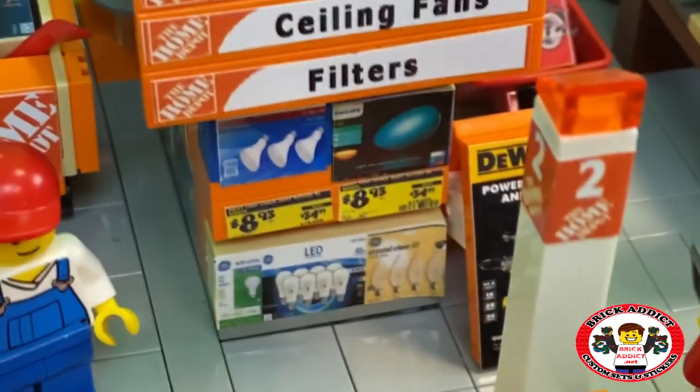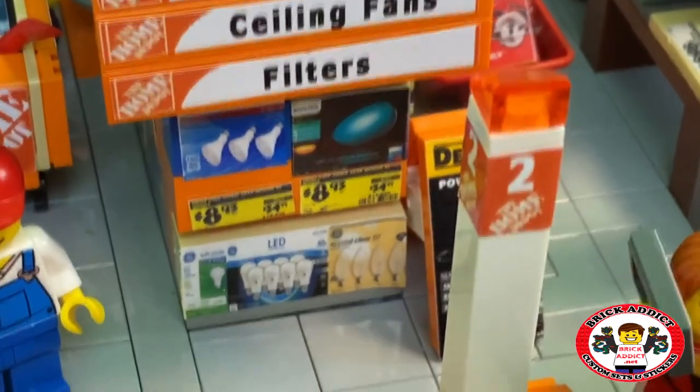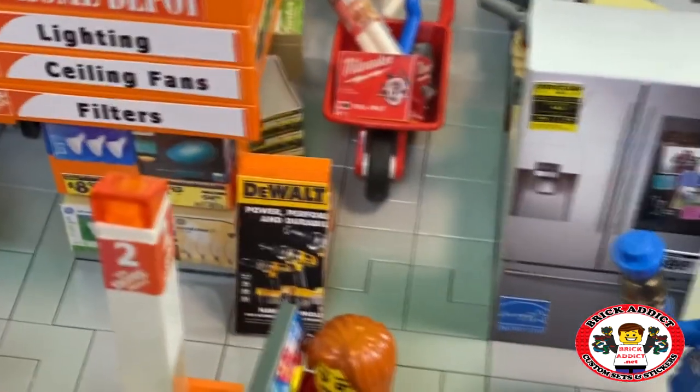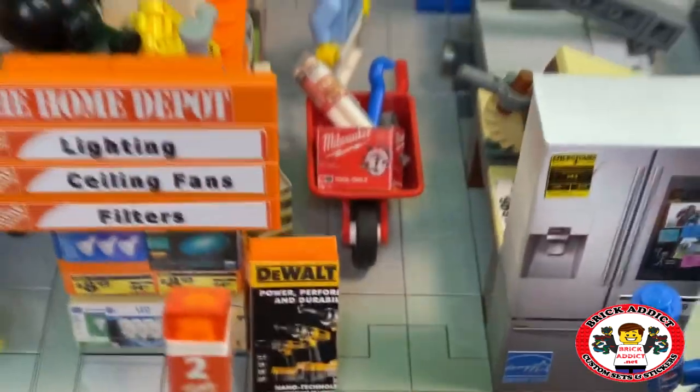Signage, of course, highlights everything in the store. And right here you've got the main row end. I can't remember what that's called right offhand, but it's got some light bulbs, a little bit of everything. And of course you've got a little store display right there for DeWalt.